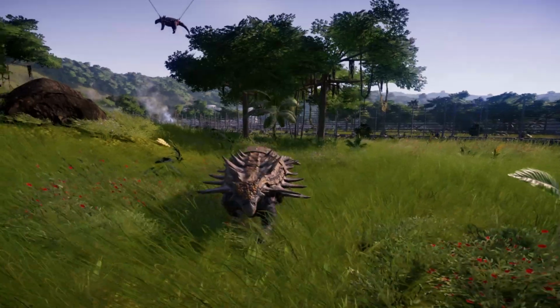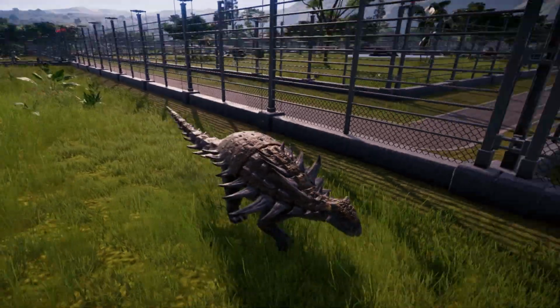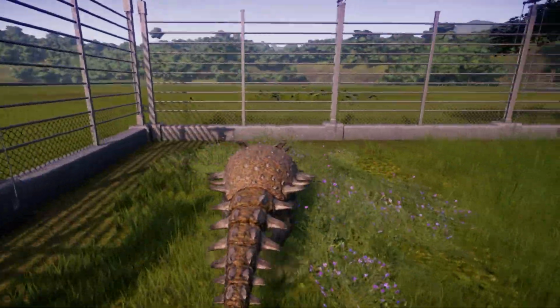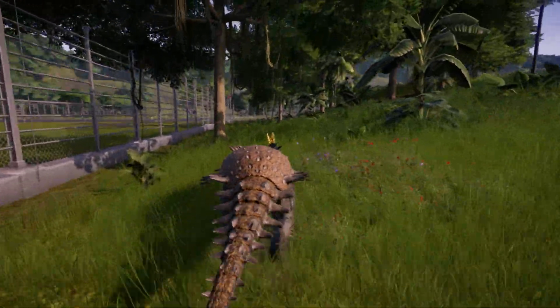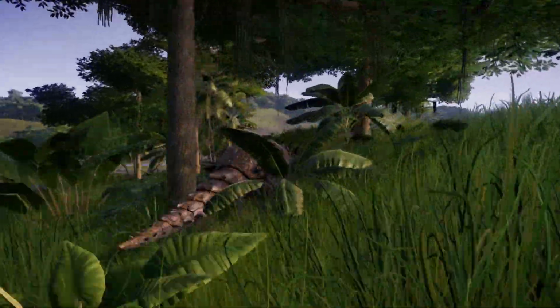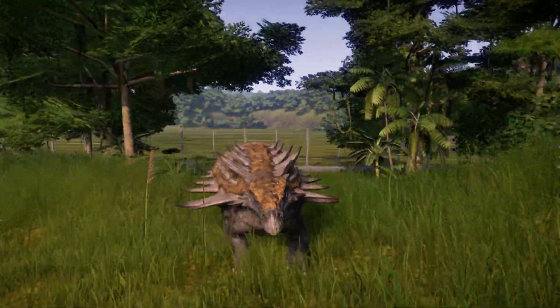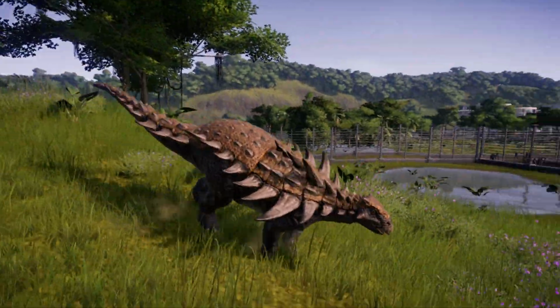The pair of Polycanthus were true beauties. They differed quite in terms of color scheme, with one, the female, having a more yellowish hue, giving her a very gentle and docile look. They were transported over to a very small pen, but these dinosaurs did not need that much living space, since they preferred to stick around a small self-proclaimed territorial home.